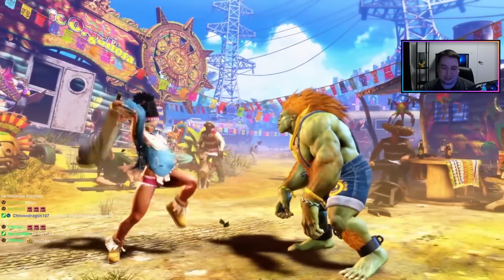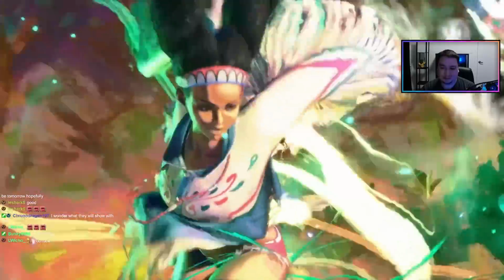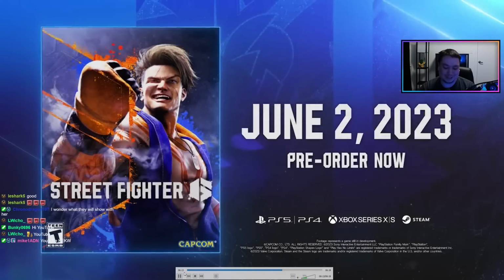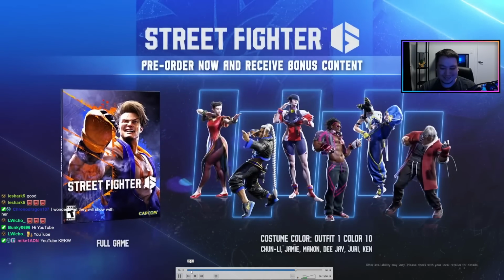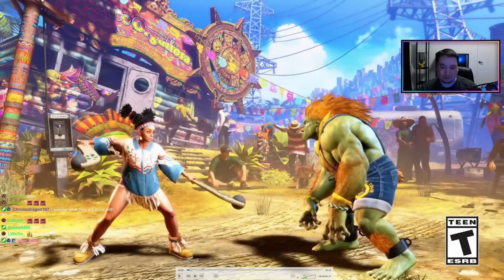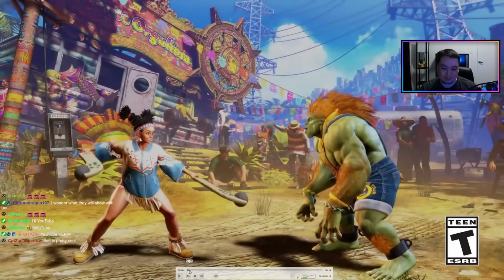Man, look at that range. Look at this super. Look at the range on that. So yeah, it's a lot shorter, but I'll go through it here. First off, this stage is amazing, dude. I love this stage. Now you guys can hear the music a little bit better too on this preview.